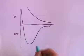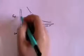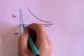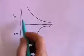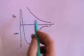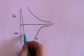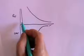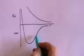Thirdly, even the nuclear force, this is the nuclear force, must become repulsive at very, very short distances. Otherwise, if it was still attractive here, then the protons would be squashed into one another. So you need a strong force that pulls them together, but not so strong that it crushes them into one another. So let's just summarise this strong nuclear force.